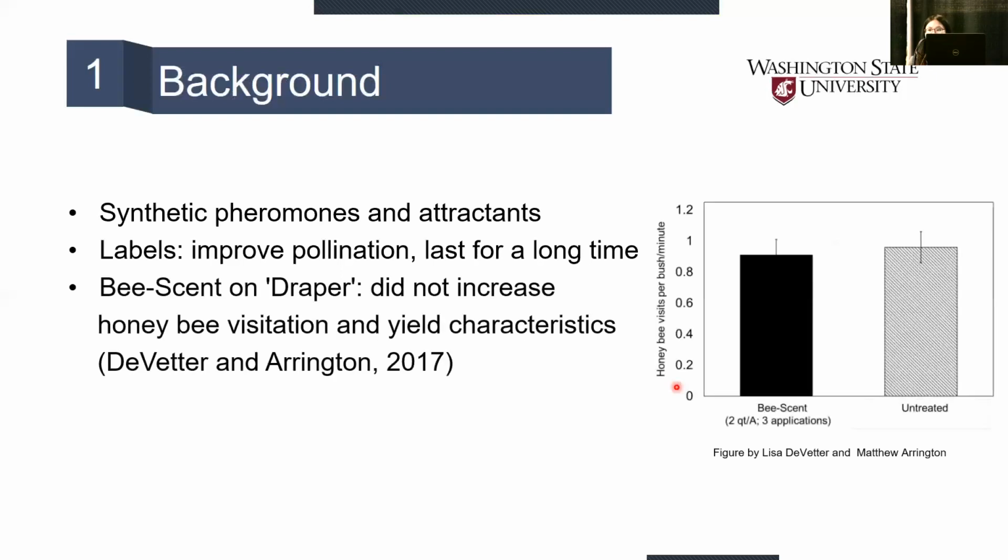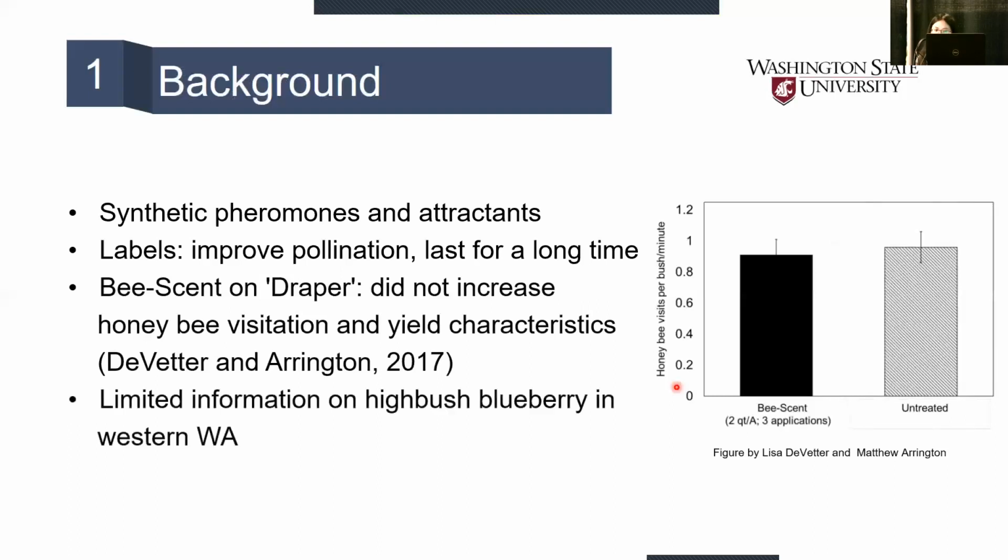And there is a study about Bee Scent as a commercial pheromone product, and they found it didn't increase honeybee visitation and yield characteristics on Draper. And there is limited information about this kind of stuff, especially on highbush blueberry in Western Washington. So I'm very curious about these synthetic pheromones and attractants.